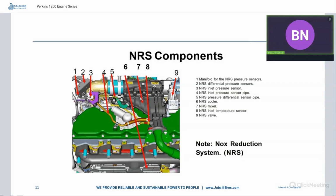Again, this is the mixer, the NRS. If you look in here, this is the exhaust gases inlet. This is the fresh air inlet. In here, number 9, this is an electric valve. We call it EGR, exhaust gas regulator. It is controlled by the ECM. In here we have the mechanical mechanism that is controlled by this electrical valve, the EGR. It will be controlling the amount of gases that will get in to mix with the fresh air coming from here before going as a mixture, oxygen and exhaust gases, to the top of the pistons.